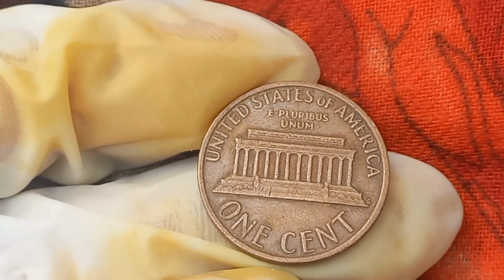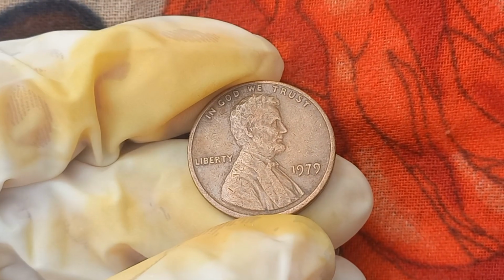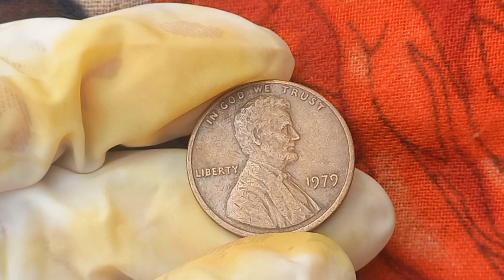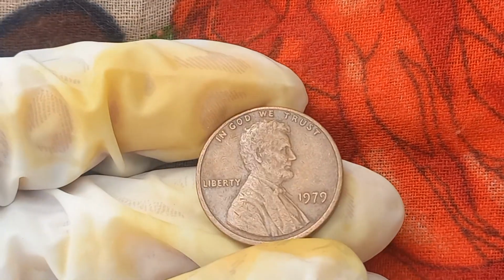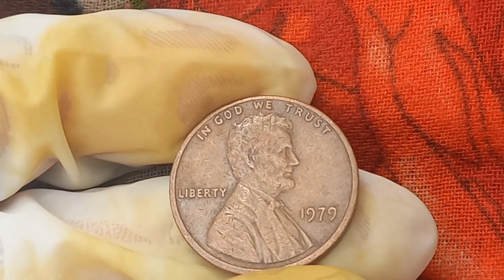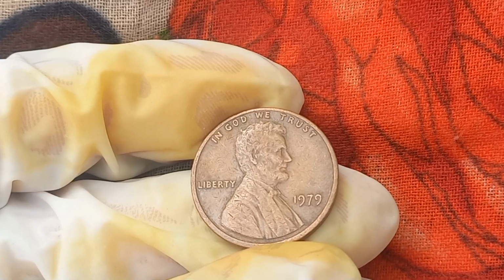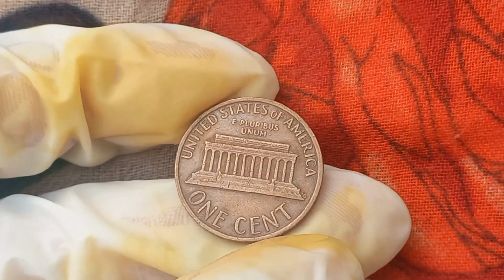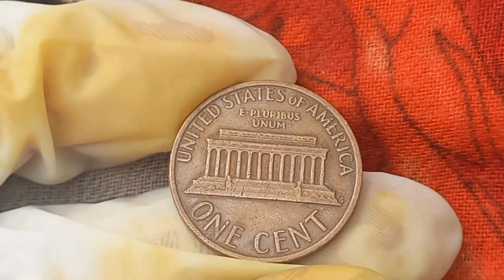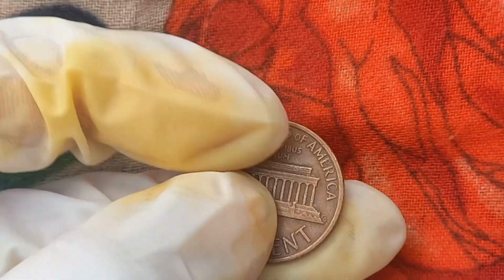The 1979 no mint mark penny, or as I like to call it, the hidden treasure of the penny world, is one of those coins that makes you wish you paid more attention to your pocket change back in the day. The key thing about this penny is that it's from 1979, and it was minted at the Philadelphia Mint, but here's the catch: it doesn't have a mint mark. That's right, no little D or S to tell you where it came from. Just a plain, ordinary-looking penny, but don't be fooled by its simple appearance. In the world of coin collecting, the absence of a mint mark makes it an anomaly, and in turn, that rarity is what's driving its insane market value today.